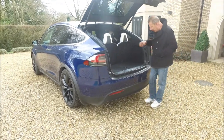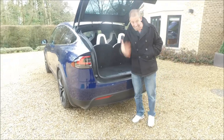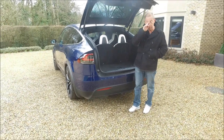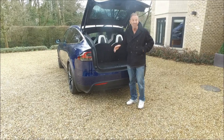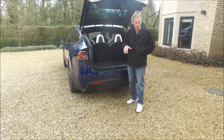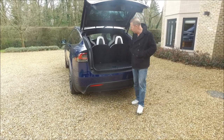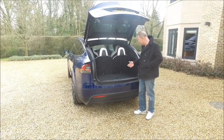It's quite spacious in here, even with all six seats, and you have the option to have seven seats. This one's got six. We've got it configured as the six purely because we needed the extra space for the camera equipment and stuff. But you can buy extra seats as and when you want or when you order the car initially. So six seats it is at the moment.